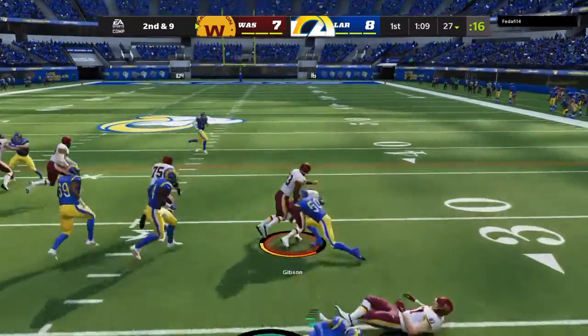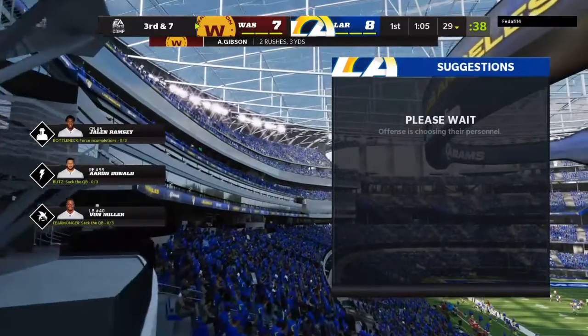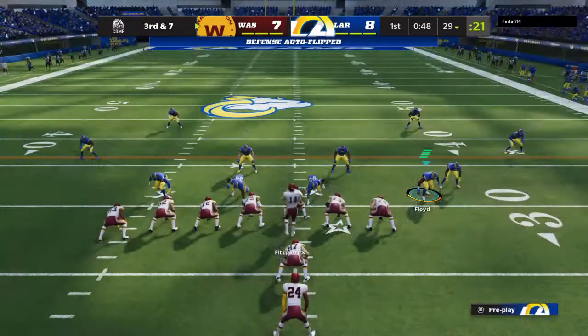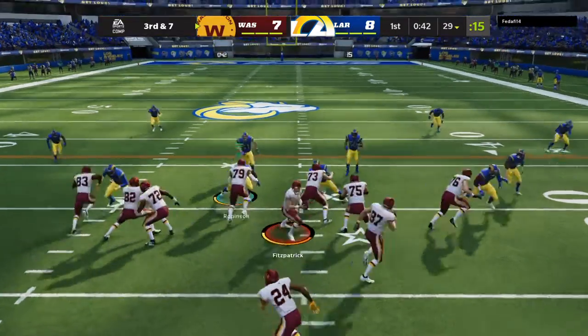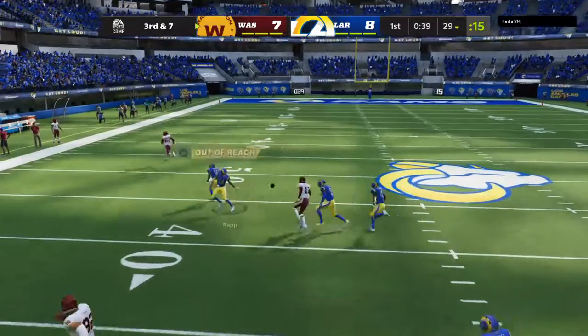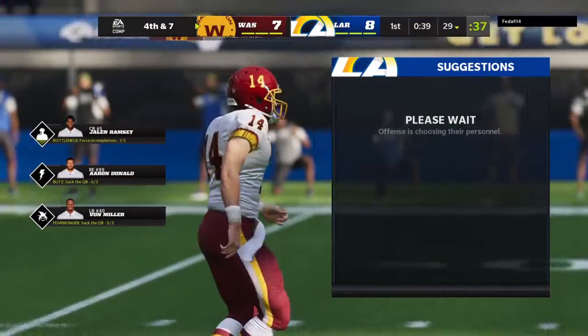Fitzpatrick going to give to Gibson. And just a short gain that time as they're able to get him down. They follow up the first down 1-yard run with a minimal gain of 2. Now it's a bootleg with Fitzpatrick. And that is incomplete. So the defense able to get off the field here on 3rd down.